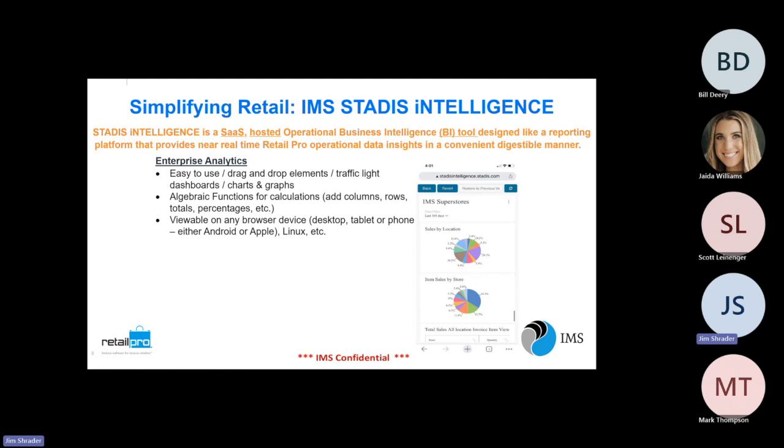or anything like that. The other thing is that it can be run 24/7 as long as you have a browser. You could be in your store or your home office, on a desktop or a laptop, or you could be traveling or at home looking at things on a tablet or a phone device. You'll be able to see drill down and roll up capability.